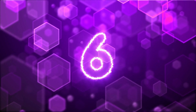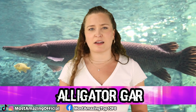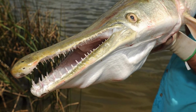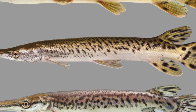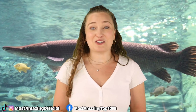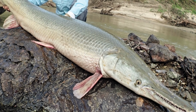In our number 6 spot today we have Alligator Gar. The Alligator Gar is one creepy looking fish and is one of the largest freshwater fish in North America, as they can grow up to 8 feet. These fish have reptile-like snouts with rows of sharp teeth which resemble an alligator, which of course is how they got their name.